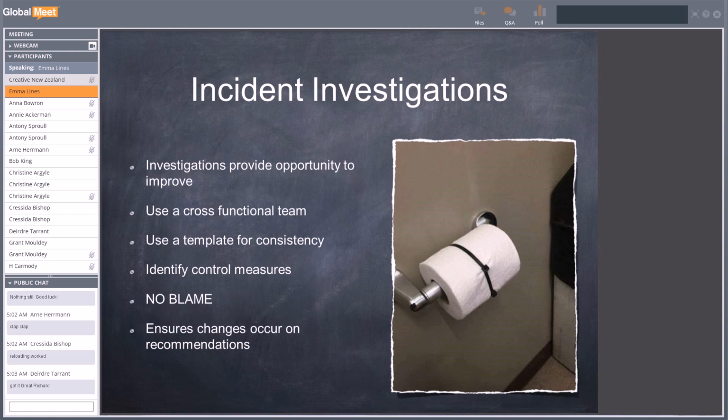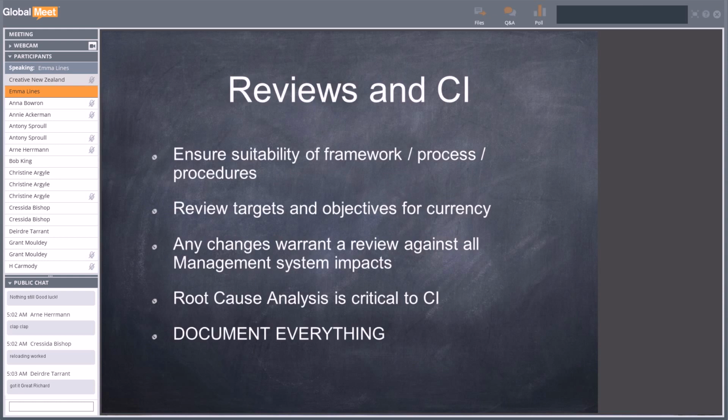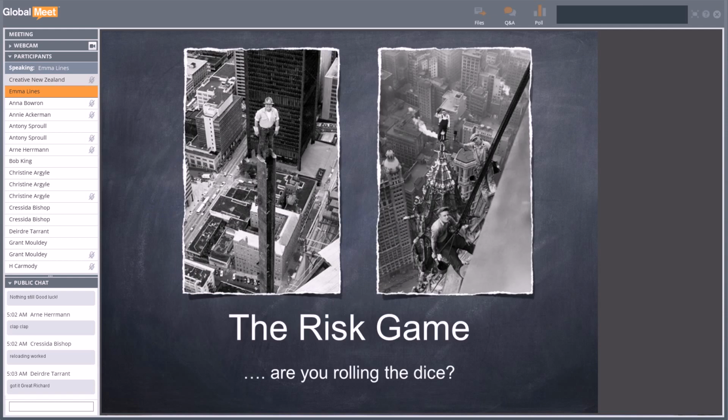We just want to understand what broke down so we can fix it. Reviews and continual improvement. Again, document everything. Root cause analysis is a specific skill, something that someone in your organisation should have, because it helps them to determine what the root problem was, and how to solve that problem is something that the business can then determine. The risk game, make sure you don't roll the dice.